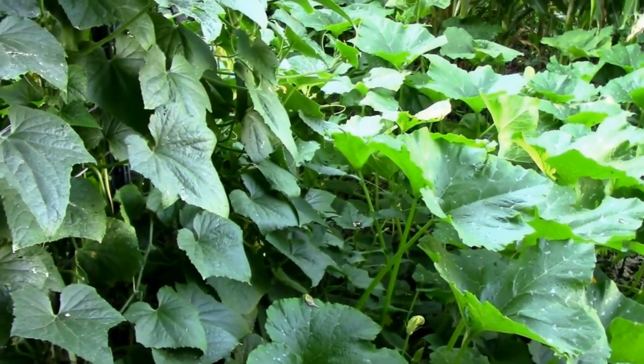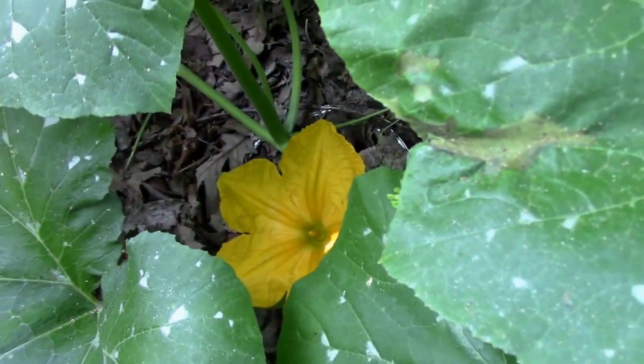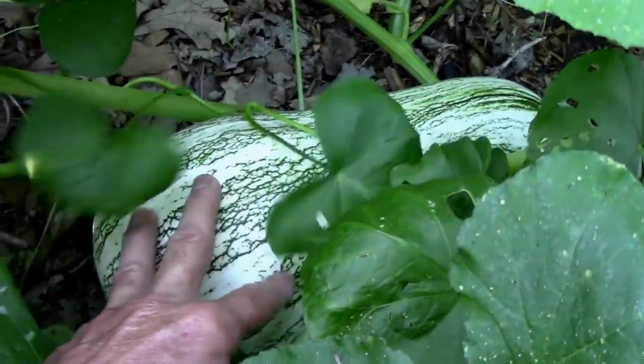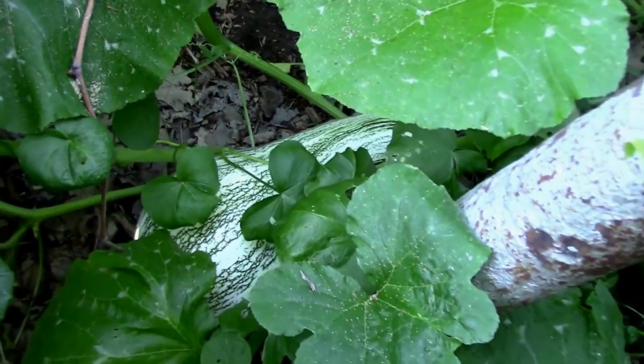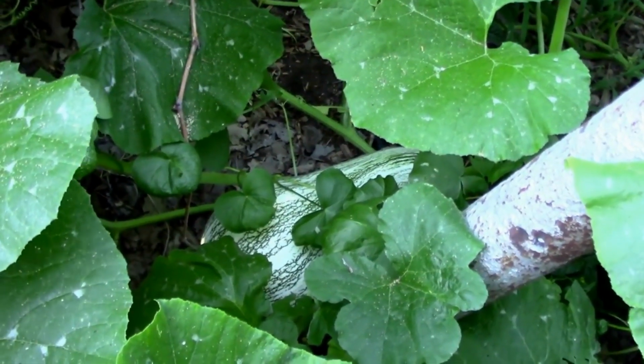I'm going to walk around back here and show you we got one squash. Lots of male flowers and a few female flowers finally, and I noticed we have this one squash on. We may have more back in the foliage somewhere, but I've only seen the one. But it's a big one already.